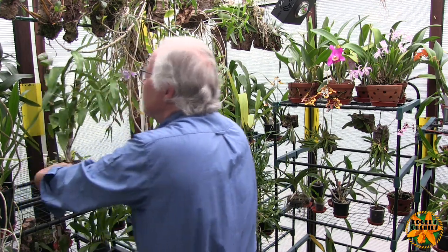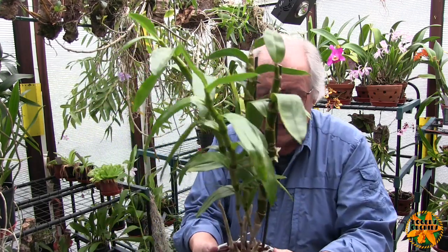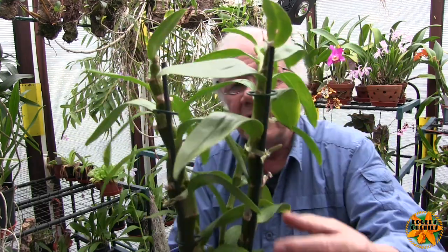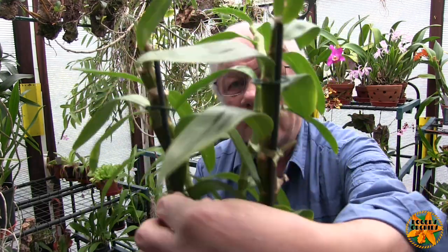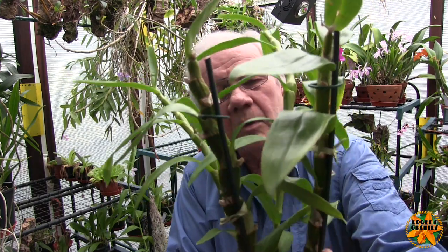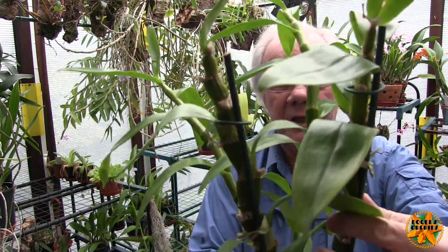Fingers crossed and all that stuff. Now this is another nobile type, and I got this in the middle of the year in bloom. So these two canes here, round the back, or round facing the camera now, were in bloom when I got it. And you can see all the stumps where the buds were.